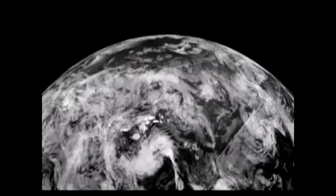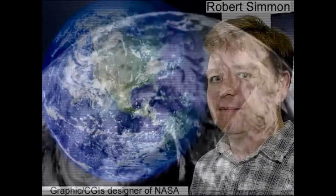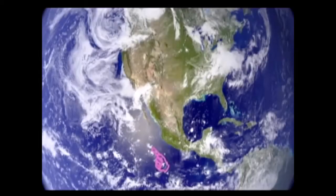So some of those are painted on. It is photoshopped, but it has to be. Then there was another layer to sort of simulate the atmosphere. And then there's this little bright spot. It's called the specular highlight. So it's the reflection of sunlight off of water.